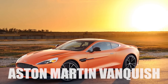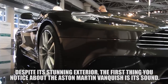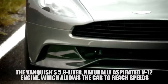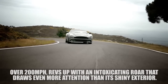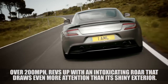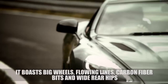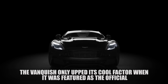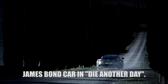Aston Martin Vanquish. Despite its stunning exterior, the first thing you notice about the Aston Martin Vanquish is its sound. The Vanquish's 5.9-liter naturally aspirated V12 engine, which allows the car to reach speeds over 200 miles per hour, revs up with an intoxicating roar that draws even more attention than its shiny exterior. Not that it isn't pretty as well, though. It boasts big wheels, flowing lines, carbon fiber bits, and wide rear hips that help secure its grip on the road. The Vanquish only upped its cool factor when it was featured as the official James Bond car in Die Another Day.